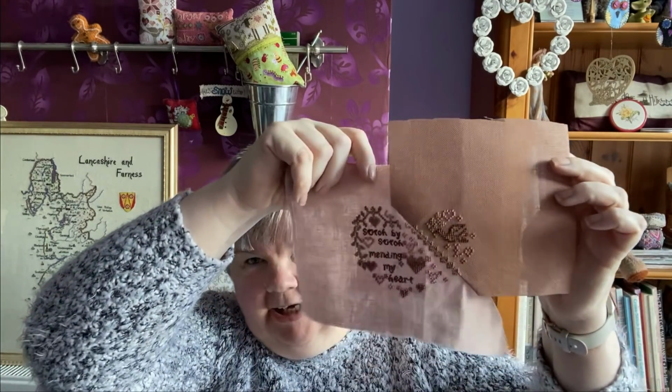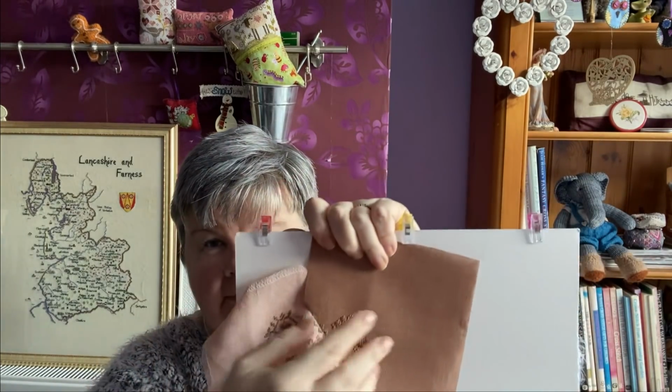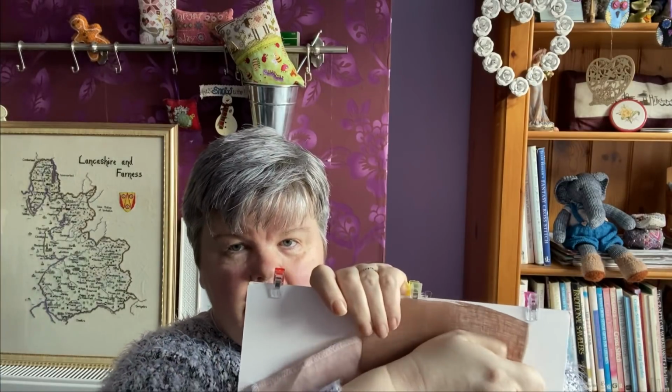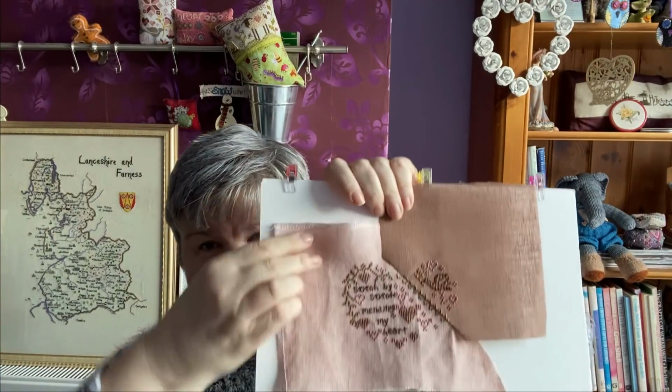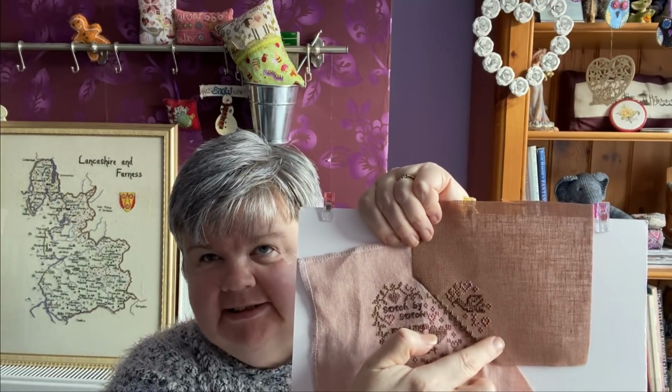And as you can see, it looks a bit odd because it's on 2 pieces of fabric. But there you go. Let's get my board. There we go. Right, so Stitch by Stitch. This fabric is Clay Pot by Lakeside Linens. This one is Milk Chocolate by Permin.